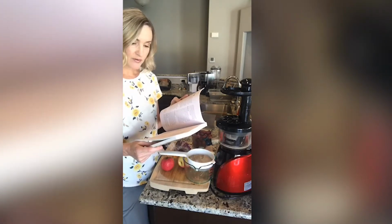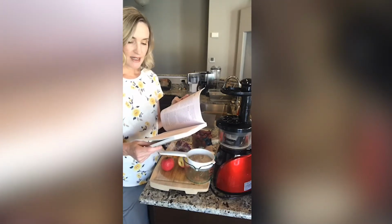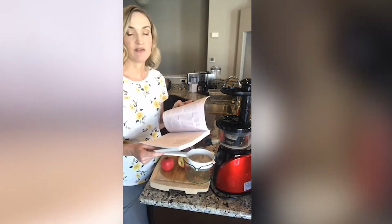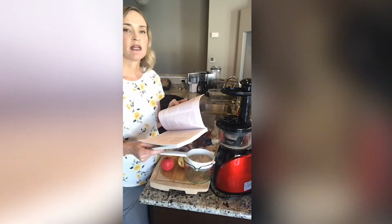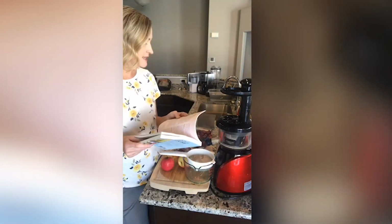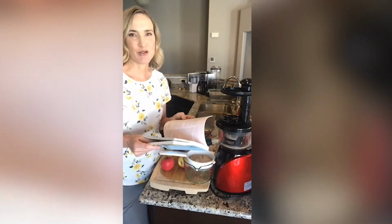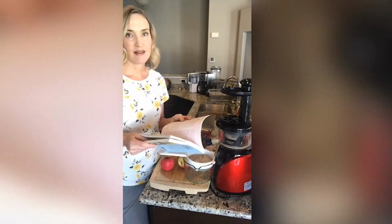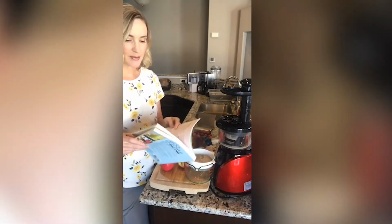Grape juice is also good for your brain. And it says look for organic red, black, or purple grapes. Grapes with seeds are even better. So if you can find seeded grapes, use those. In this case, usually what's available in the grocery store is seedless, and that's fine too, because a lot of the benefit is in the skin of the grapes.